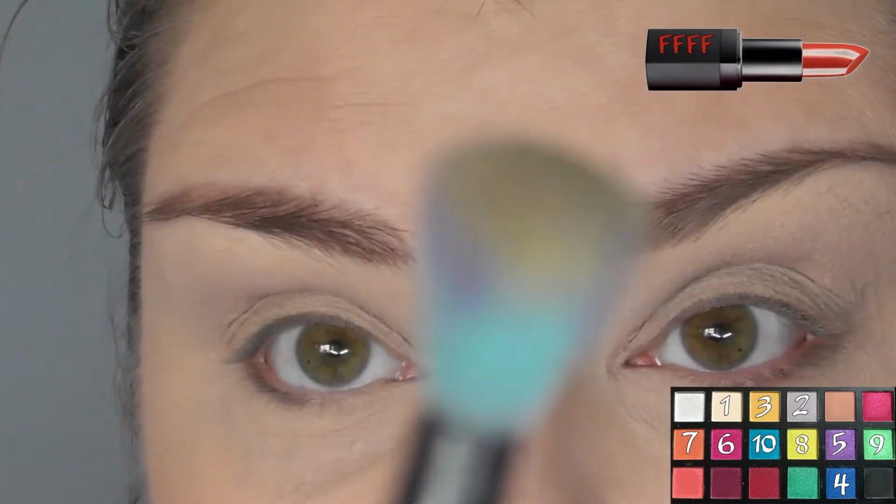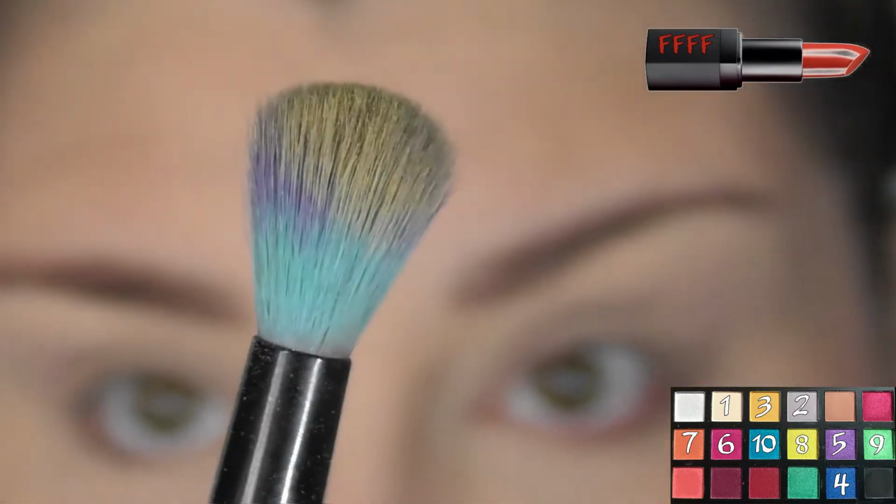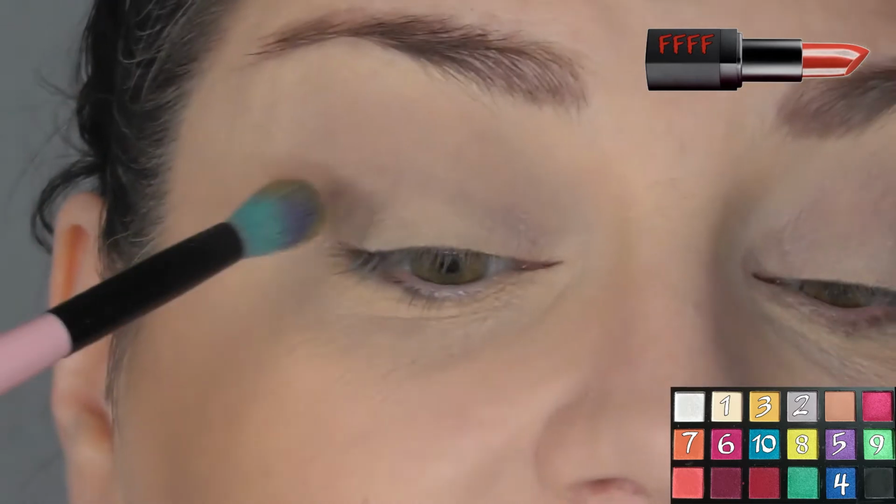As you will see, I have actually picked up pigment. Yeah, can you concentrate on the brush and not me? Thank you. As you can see, I have picked up pigment.